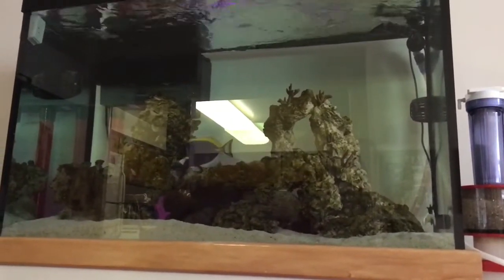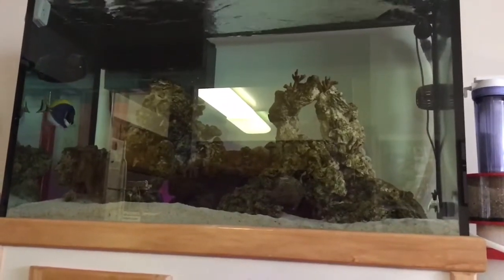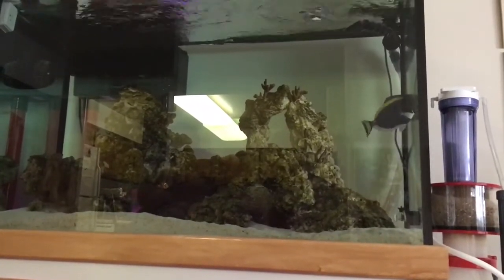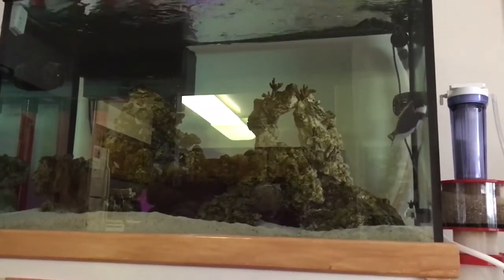So, he was acclimating for about an hour and a half. I put him right in the tank, and he just starts swimming around. That's pretty much it.